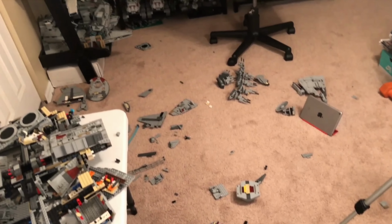And I would also maybe grab her the Dark Falcon to build while you're building that at the same time. Could be a fun one. So yeah, good luck with that. I hope you end up getting that because that's an amazing set. Absolutely would be great for you to have.